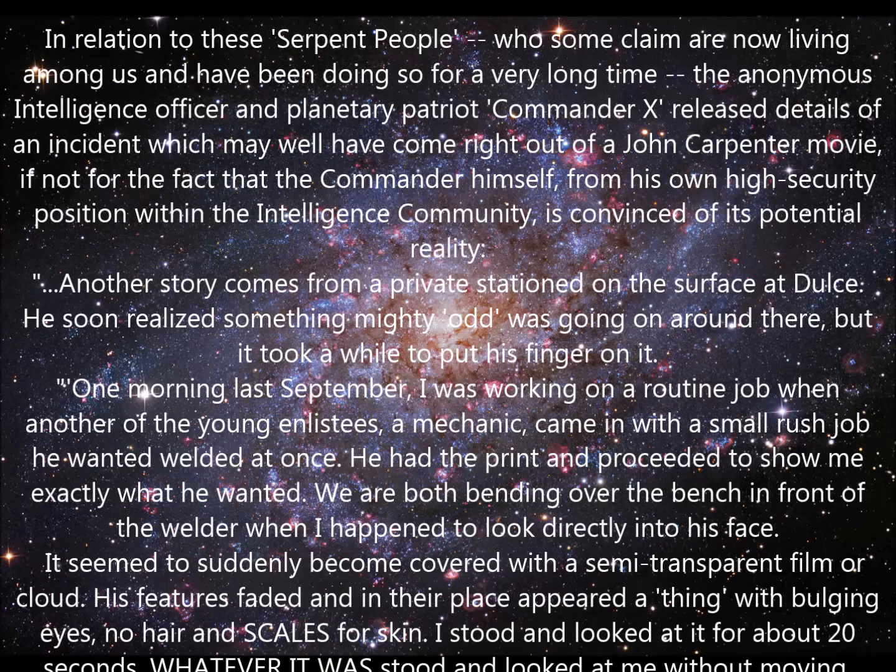He soon realized something mighty odd was going on around there, but it took a while to put his finger on it. One morning last September, I was working on a routine job when another of the young enlistees, a mechanic, came in with a small rush job he wanted welded at once. He had the print and proceeded to show me exactly what he wanted. We are both bending over the bench in front of the welder when I happened to look directly into his face. It seemed to suddenly become covered with a semi-transparent film or cloud. His features faded and in their place appeared a thing with bulging eyes, no hair and scales for skin.